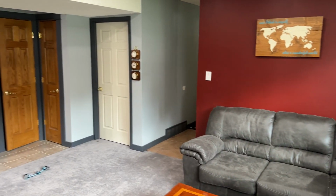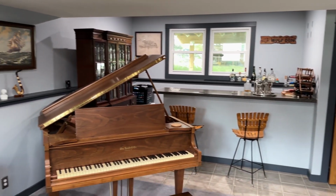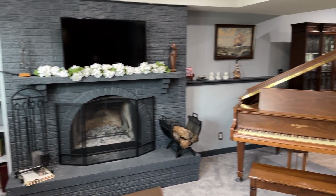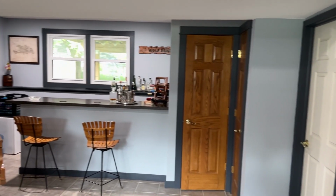This is probably my favorite area of the house. This was one of the big projects when we bought the house. Completely renovated down here, did a complete paint job and new carpet and everything. And it's just turned out absolutely beautifully.